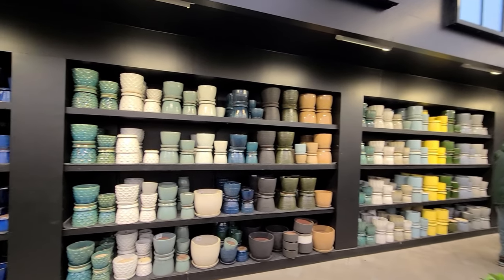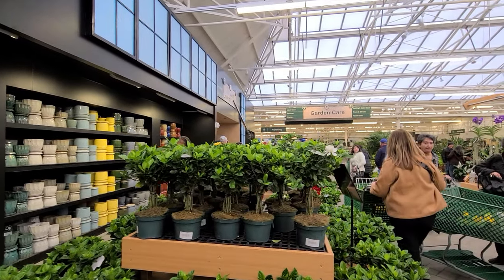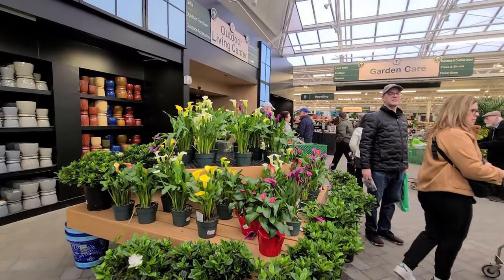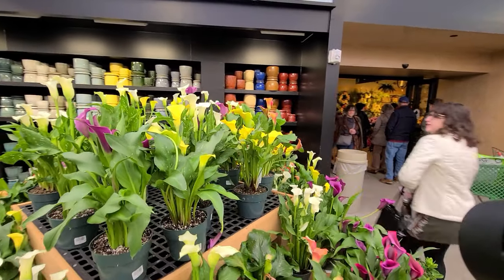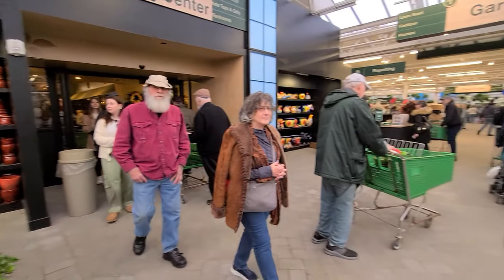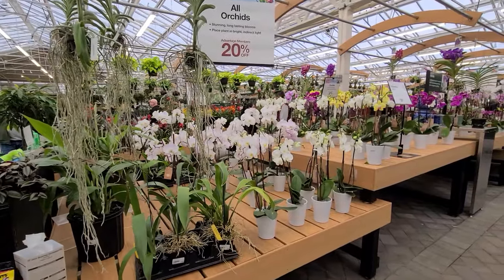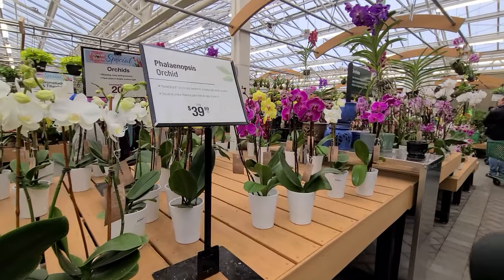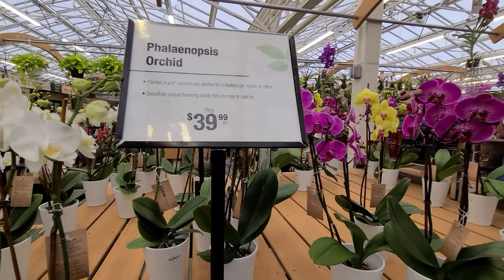All the pots of this, we want to get the pots for planting. Flowers here, so you go at the outdoor center. I also have an indoor part which we will check out later. So it's a 9 minus 9.